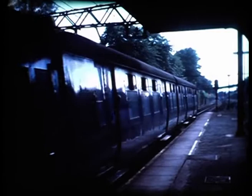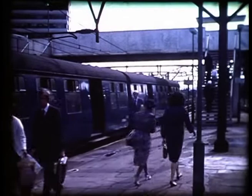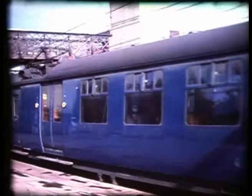The internal decor of the Class 306 units comprised light and dark veneers. Ilford is an important commuter stop on the Shenfield line. The Shenfield units had passenger door controls.